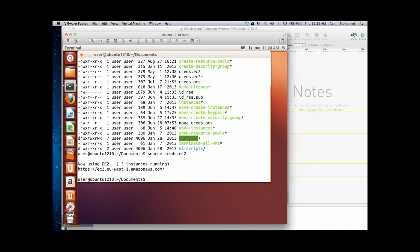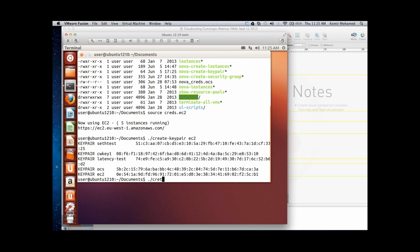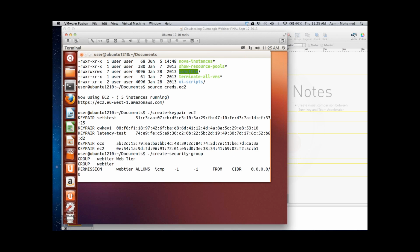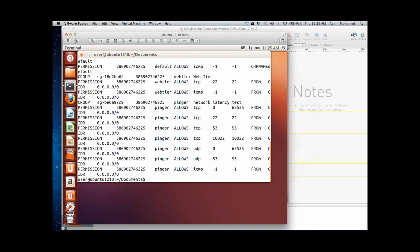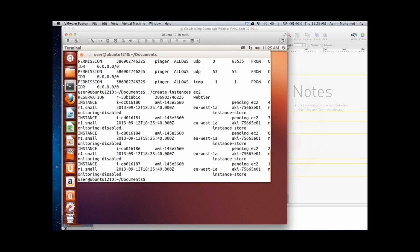So there I am connecting to Amazon. I get my key pair. I'm going to create a security group. And then I'm going to spin up instances. Awesome. Okay, so that's spinning up right now.